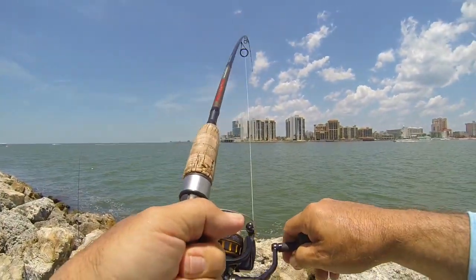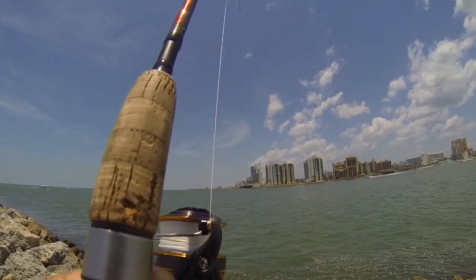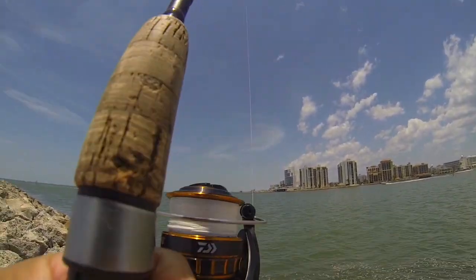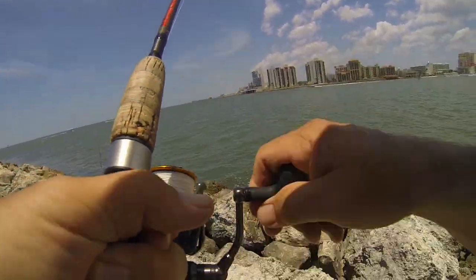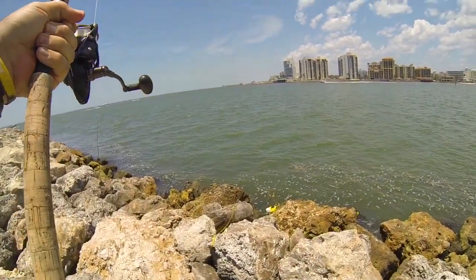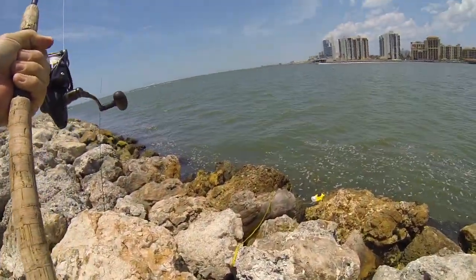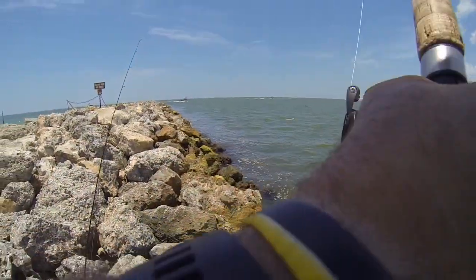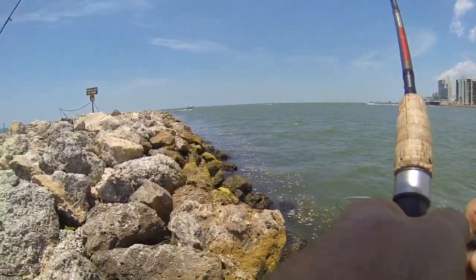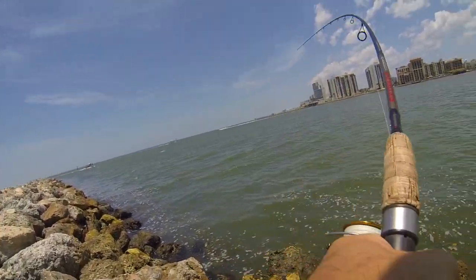Excellent. Oh, he's fighting good. Nice. Oh yeah. Who knows what it is? Got to keep tension all the time on the fish or you'll lose the guy. Get a flat rock to stand on. See, what he's doing is trying to go to the rocks.